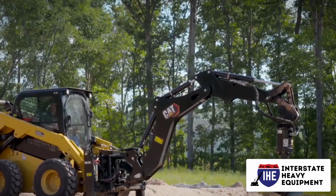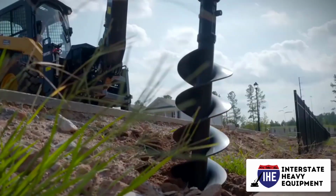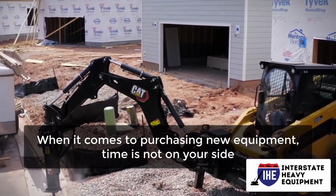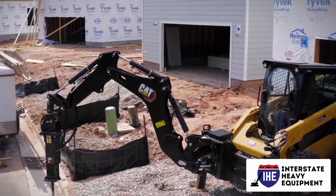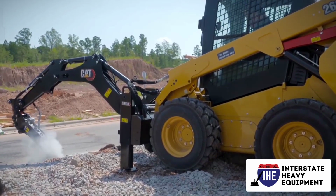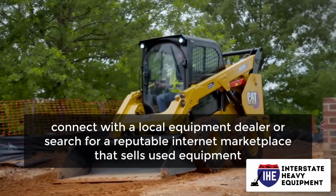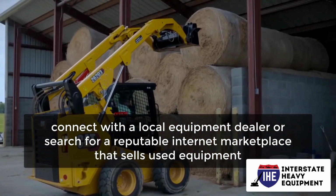The expense of equipment isn't the only possible stumbling block for your business. When it comes to purchasing new equipment, time is not on your side. It isn't as simple as going to the hardware shop and purchasing a few goods. Instead, connect with a local equipment dealer or search for a reputable internet marketplace that sells used equipment.